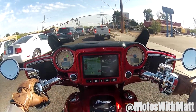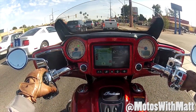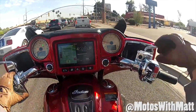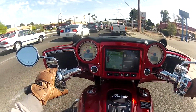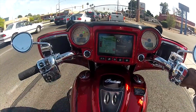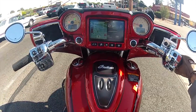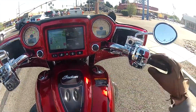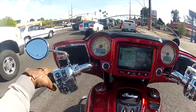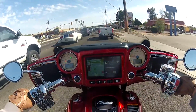Won't play with the windscreen too much, but I'll go up and down for you guys so you can check that out. They make taller ones. They make ones that flare out. Vast array of accessories that Indian Motorcycle offers to suit everybody. Got the lock and unlock for your saddlebags. Cruise control over here. Audio components over here.